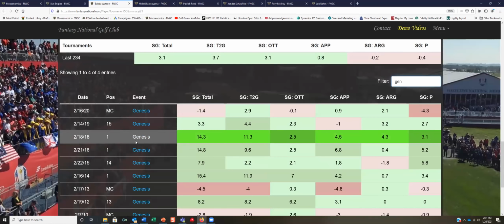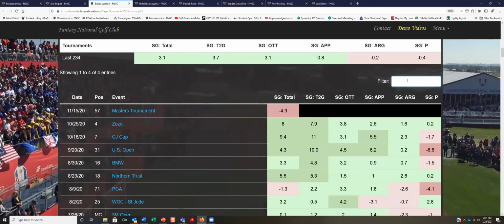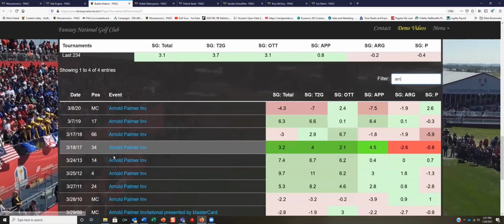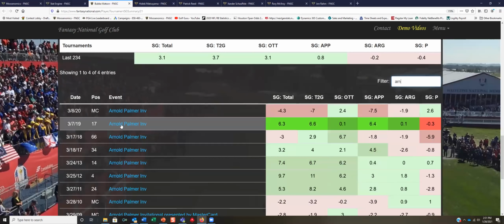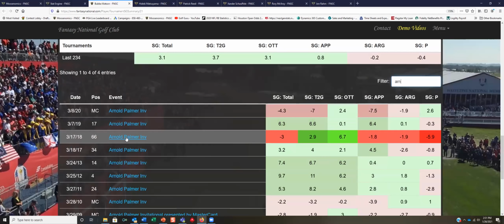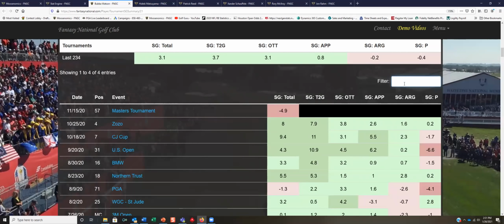So always remember when it comes to the Riviera and the Genesis, Tiger can never win there, but Bubba loves it. So you can put that as a little side note. The Arnold Palmer, got a bit of history. He missed the cut recently, but he had a 4th, a 14th, a 17th. Definitely some decent history there.